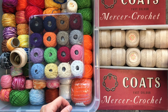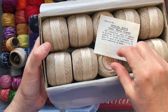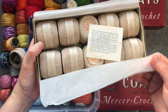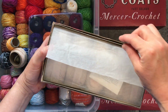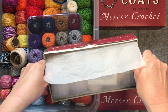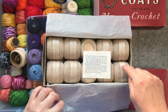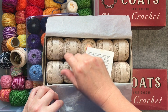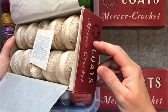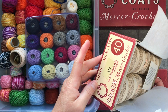And they are quite old, because when you look at the little labels, they've got little age spots on them. And you can just tell by the packaging and the style that it is definitely an older vintage product. And these are just fully intact inside their boxes, each with 1, 2, 3, 4, 5, 6, 7, 8, 9, 10 crochet threads. They're all the same color, which is 610.